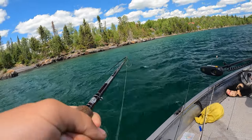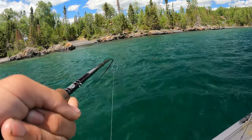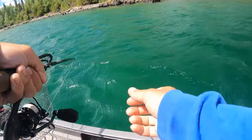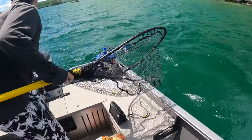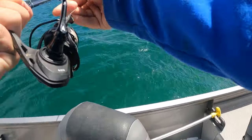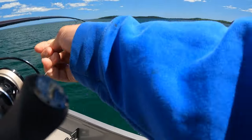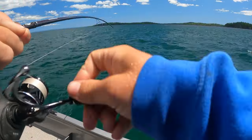What the heck? That's a coaster? That might be a huge coaster. I've never seen a fish act like that. That's a weird fish. Oh, my God. That's a weird fish, dude. What the hell? Bro, what is that?